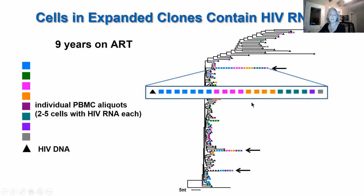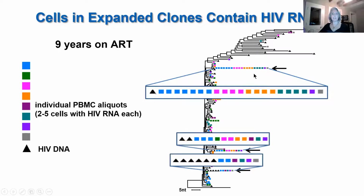These expanded clones exist in pre-therapy, but when an individual goes on ART, many of these infected cells die, and you're left with these expanded cell clones, as I described earlier. So ART reveals these expanded cell clones that were already there before, but these high expressing cells are now gone. They probably all died in the early months or years of ART. So by the time an individual has been on ART for 9 years, you're left with these clonally expanded cells with some members that have proviruses that are transcriptionally active.